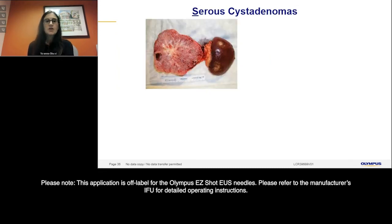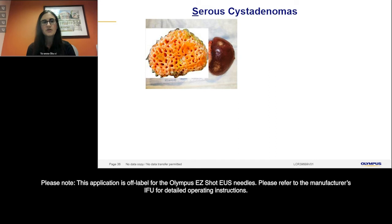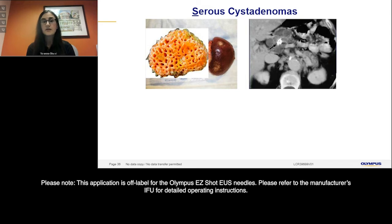So let's first talk about serous cystadenomas. Think of serous, S, and I've underlined that. That's because it's got small compartments. Again, S, small. It's very sponge-like when you look at it on imaging. It's got multiple small compartments. It also, S, classically, if you're lucky and it's diagnostic, has a stellate scar. So again, a stellate scar.